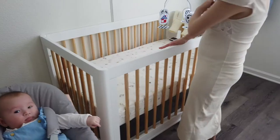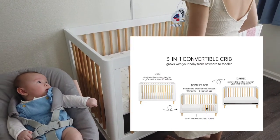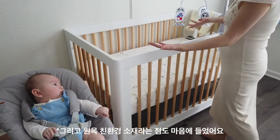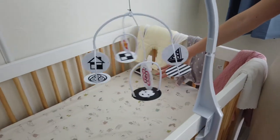So the mattress has also two functions. Right now we're using it as a full cover. And later on, one side comes out. And later it can be converted into a full baby or kid bed. And normally baby just plays around here.